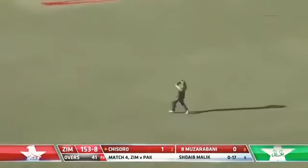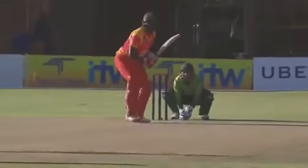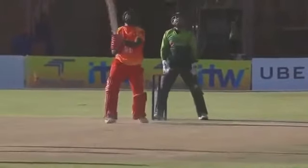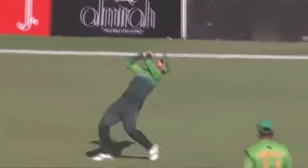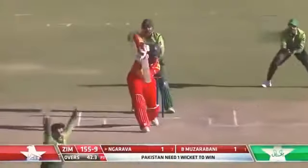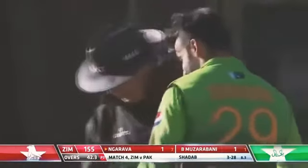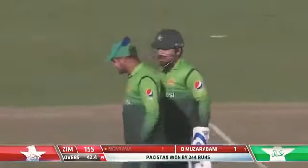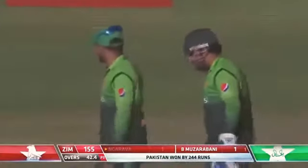Leading edge, it's gone a long way up. And the catch taken. And the big hoik, trying to hit across the spin, went miles up in the air. Usman Shinwari made no mistake whatsoever. Appeal gone. Pakistan bag a massive win. 155 all out Zimbabwe. And Pakistan win by 244 runs. Everything working out perfectly. They had a perfect day. It was a perfect day.